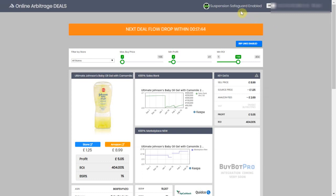So firstly, we have Suspension Safeguard enabled. This is a free service that comes with Online Arbitrage Deals, and it is vitally important. This means that your account is protected against getting suspended on Amazon, and if a suspension does occur, you have the comfort and reassurance to know that you will have one-to-one expert help.